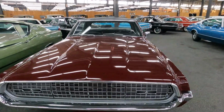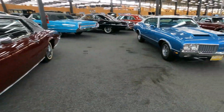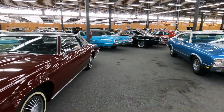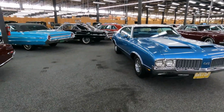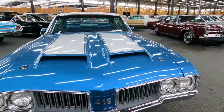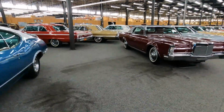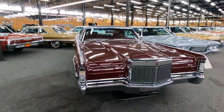First of a line of pretty nice Cougars they've got in the collection. I believe missing from this spot is a Torino that Rick has up at the Corvette and Muscle Car show this weekend. I think he did rather well up there. 442 Olds. Big boat Lincoln.